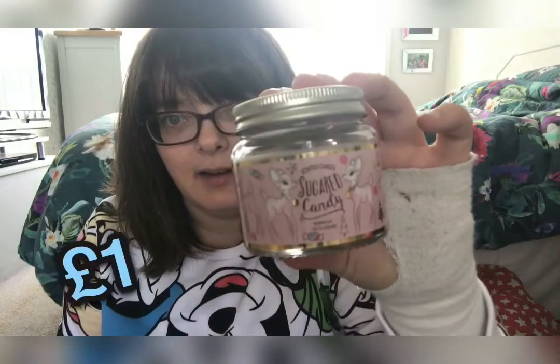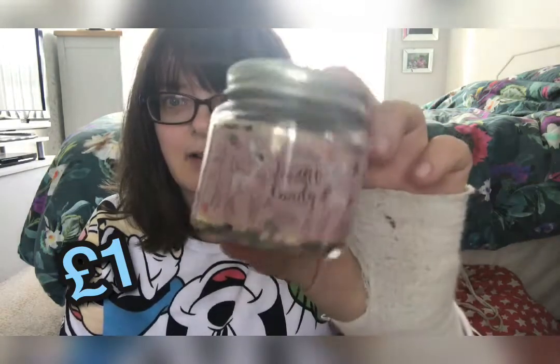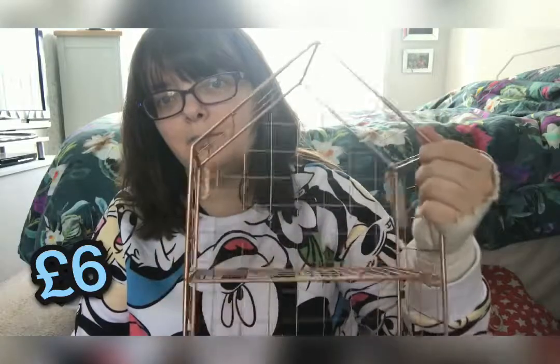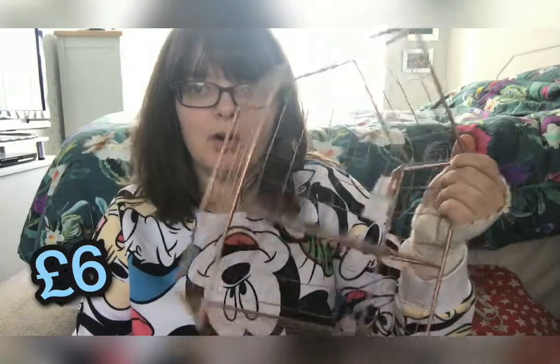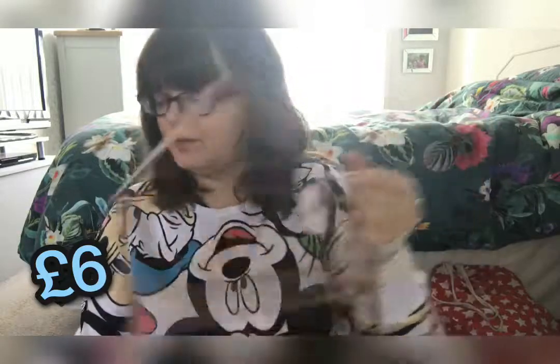I did buy two other things when I was there that I will show you, and that is this little candle, and it's sugared candy scented, and it's got cute little deer and everything on the front, and that was only £1, and it smells really lovely. And then I also got another one of these little wire house-shaped shelves, which I'll be using to put some of my sumsums on the wall. So that was a really good buy as well at £6.